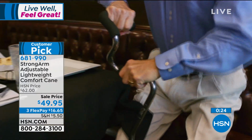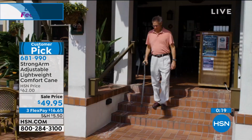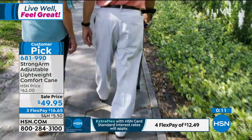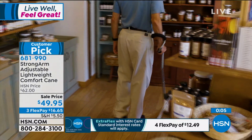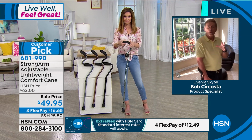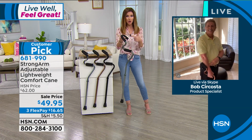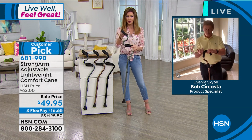There's the stand assist. Look how easily he is getting up. It's as easy as 1, 2, 3. Also notice when he's walking, look, he's standing straight up. Look at the posture. Not hunched over, not bent over, but looking forward, not looking down, not putting that extra pressure and all of that weight on the wrist area. That's why we call it the comfort cane, because that, Shannon, is exactly what you're going to get. It definitely is. Also, even with all this added extra technology, it's still very, very lightweight and still will hold up to 300 pounds of pressure.